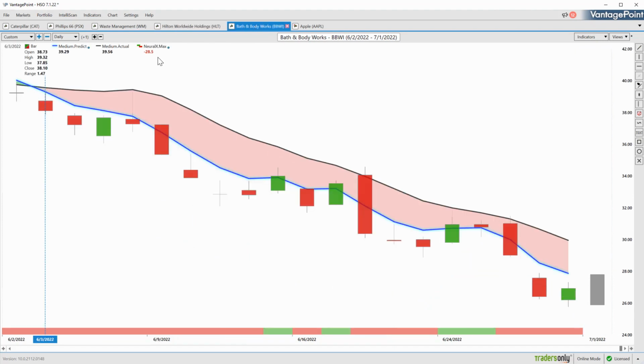So here's Bed Bath & Beyond, very similar picture here, blue line crossing below the black line, a little bit of strength from the neural index in here, and you see things run a little bit sideways. But you really want to understand that bigger picture. And also, if you are looking for areas to get long and benefit if we get that big rally, like last week, you want those areas where you can remain short in the portfolio.